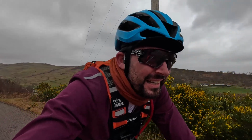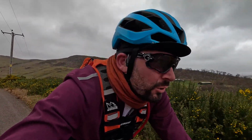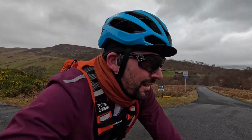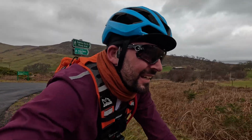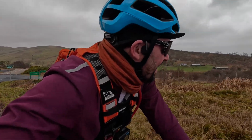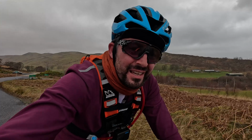Now today's ride was only really dipping my toe on the Isle of Arran. I'm definitely going to come back because I want to do the south of the island. I want to do the full island, but there's also some gravel tracks that a lot of people have been talking about recently, and I want to try them out too. So 100% I'll be coming back.